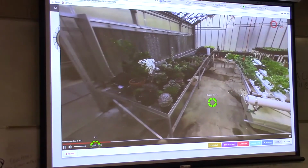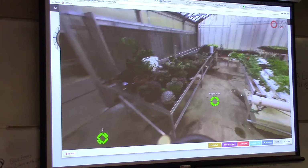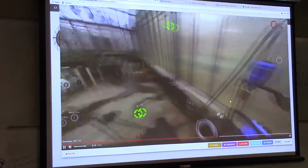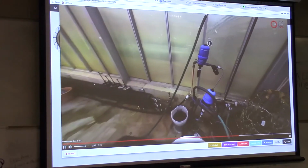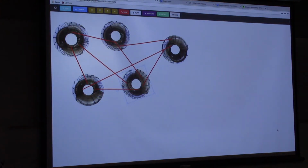So that's one of the few that I've seen be able to do that. What was that called again? It's called iSpy 360. If you just do iSpy, another website comes up, so you have to get the 360 in there.